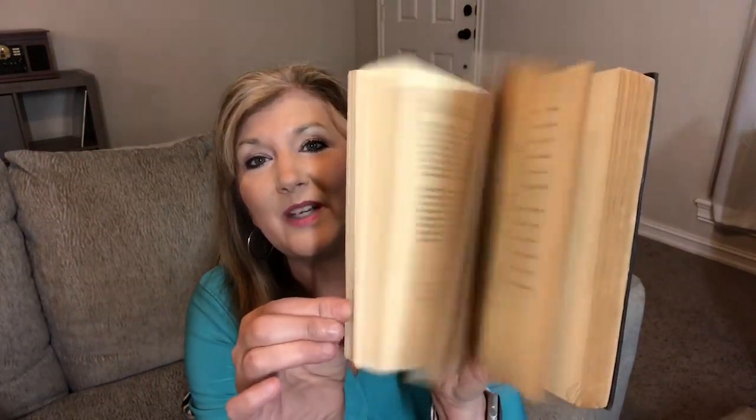But anyway, to get on with what I found. Okay, this is a Just Folks book. It's in really good shape. It's from 1917. And you can see the books are very aged. And this is, I believe, just a poetry book. And whenever I find something inside that is from a person, like a note, or they've written their name in here, it just makes it so very special.